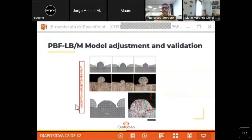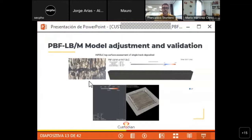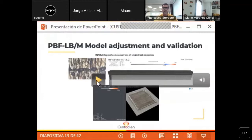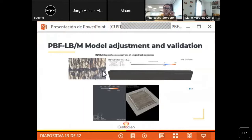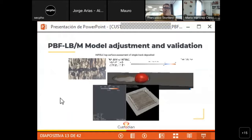And here we can see some of the simulations that the Technical University of Vienna conducted. On the top, you can see a lack of fusion test that was carried out on Incorel 713 low carbon. On the left, you can see the real test, where we can see that due to this low energy, there was low wettability, and we got these small balls. And the same happened in the simulation, as you can see. So it seems that the simulation is representing pretty nicely what is happening in the powder bed.